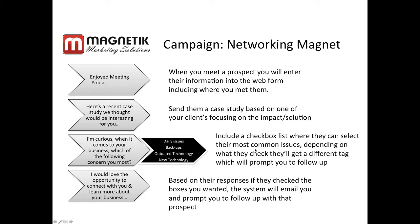And then the IT company will actually say, hey, thank you for taking the time to fill this out as a special thank you to you. We'd like to be able to offer you a free IT audit. So this is a great opportunity.